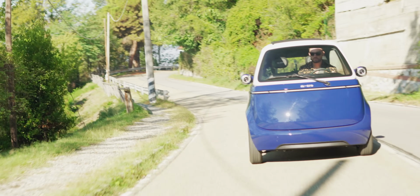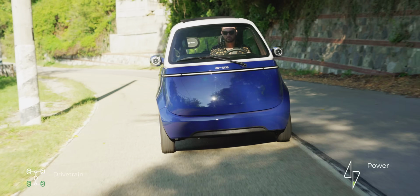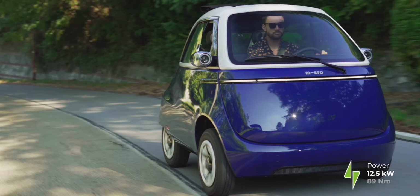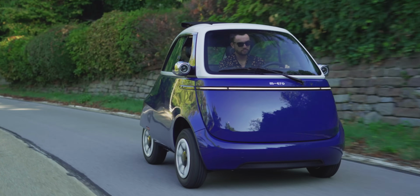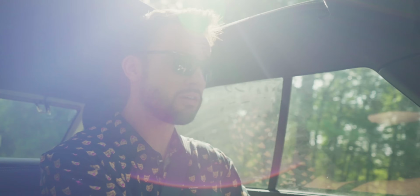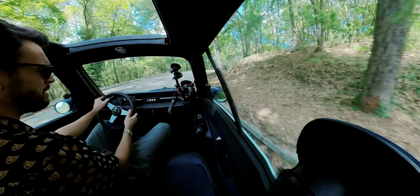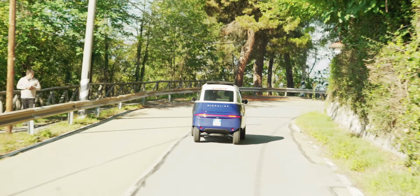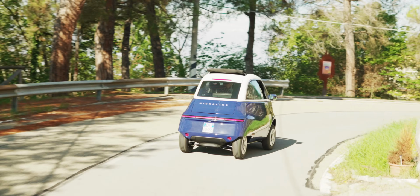This is a fantastic driver's car. The weight is low down, the power is being sent to the rear wheels only. The steering, the brake pedal and everything else are completely unassisted. So I've got more feel through this steering wheel than I would in a Porsche Taycan or a Polestar 2 Performance.